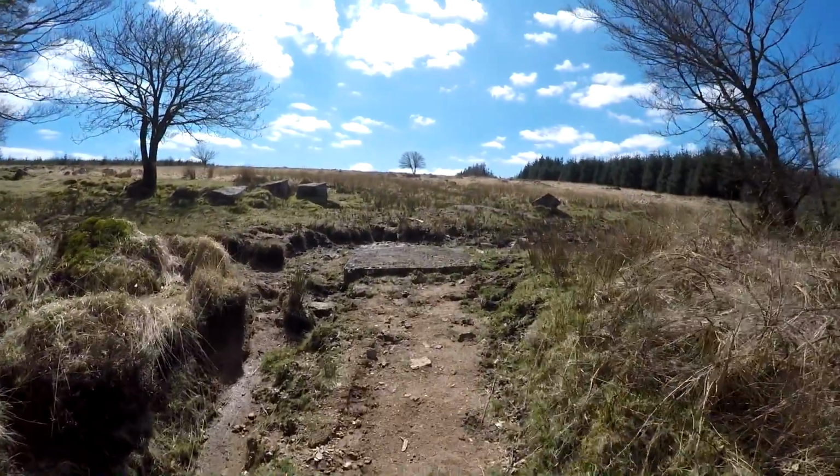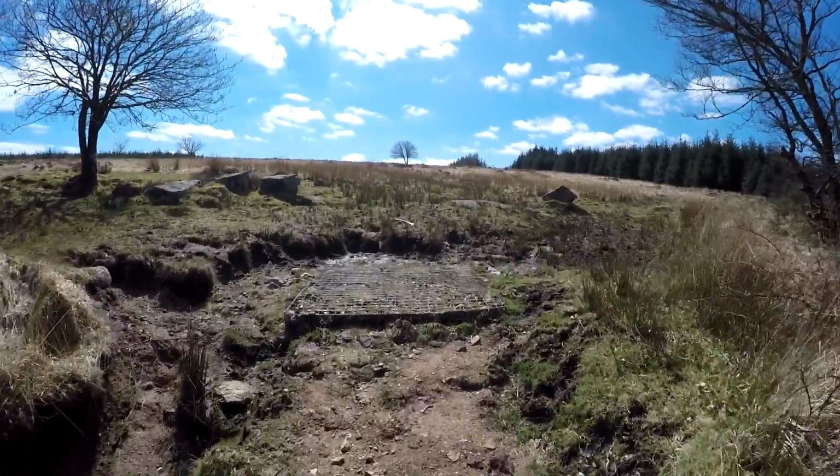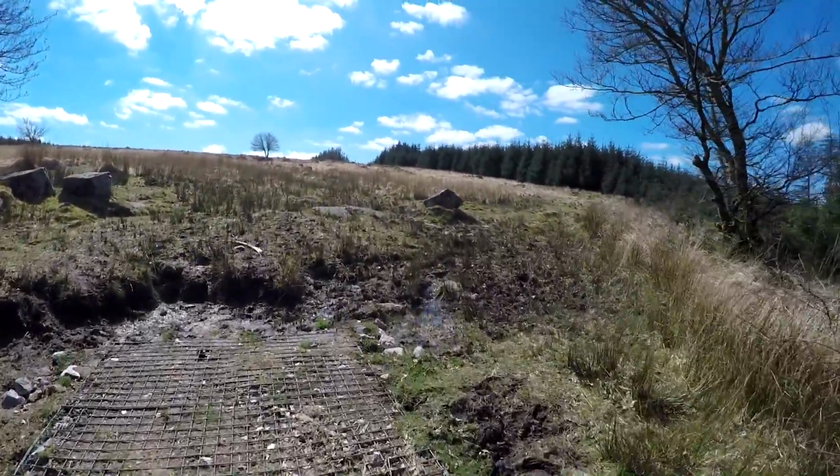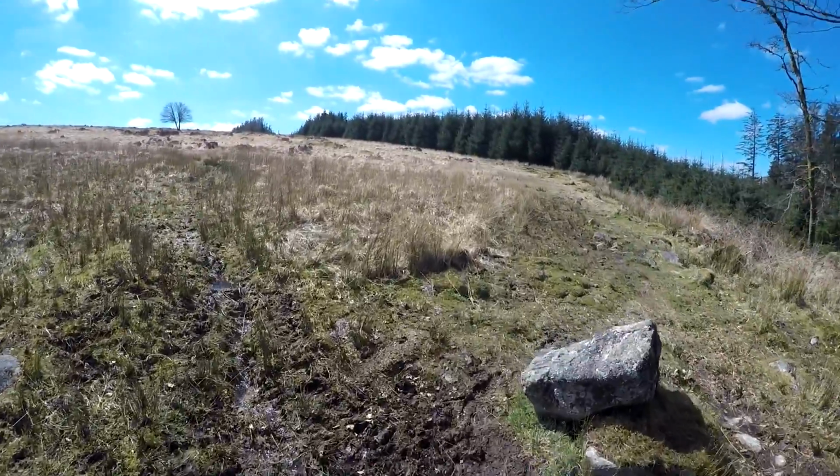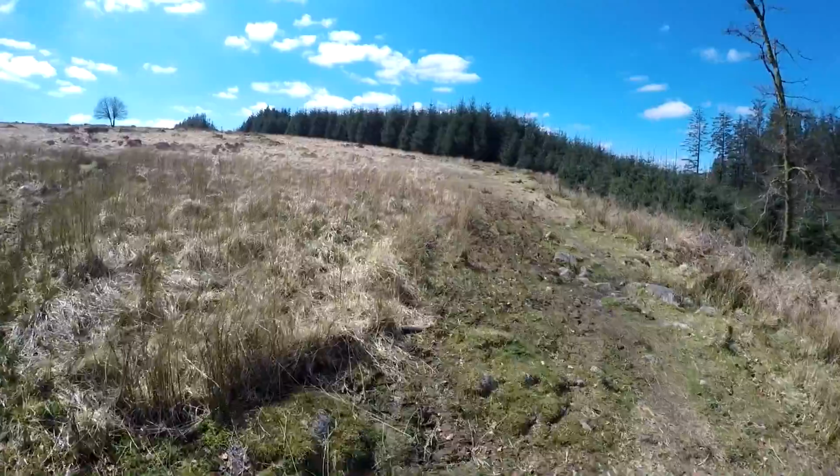Here, the track's just got very faint indeed and very boggy. But I'm guessing we're going to go up there. Oh my word. Like I say, we have had a bit of rain.